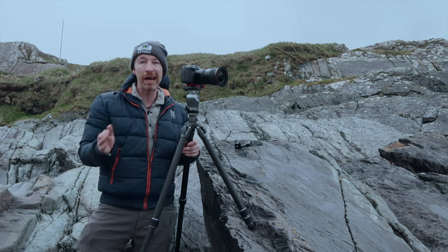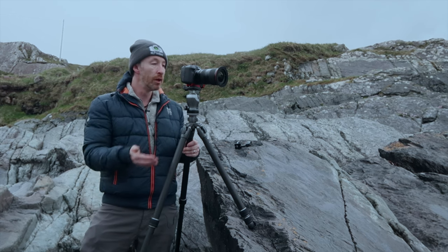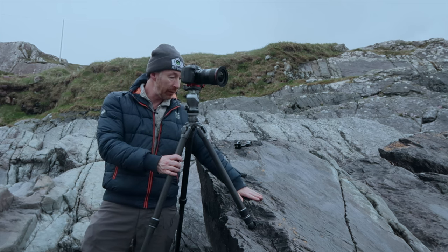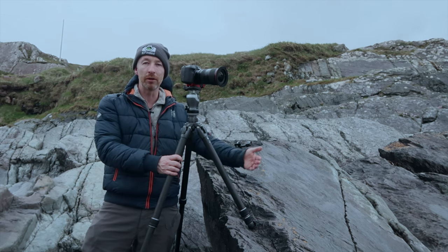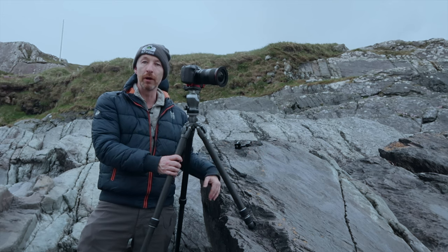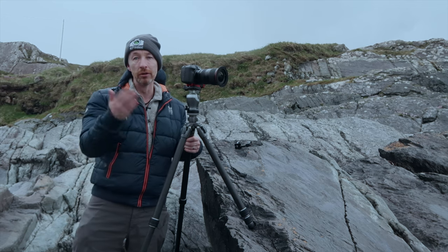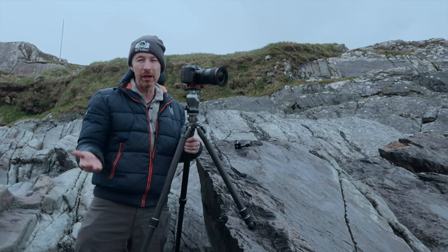Now, I'm here at completely the wrong time. You need high tide, and you need a very, very high tide, because the water can come up as far as here, and it's a great photograph to be taken with the water spilling over the lip of the bowl. But right now I'm here not long after low tide, so the tide is starting to come back in, yes, but there's very little swell as well.